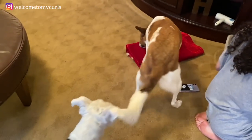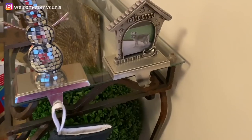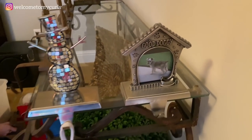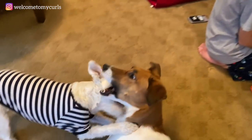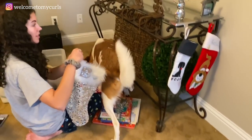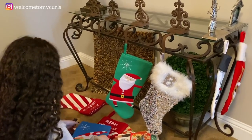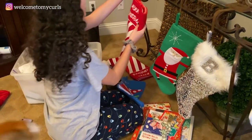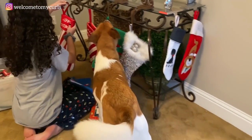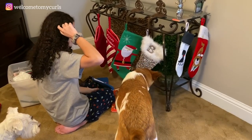Okay. Can y'all go outside? Oh, this is our first schnauzer, Bailey. Stop it! He wants to see it all. Look at that. Okay, if you chew on my stocking, I'm gonna be real bad.